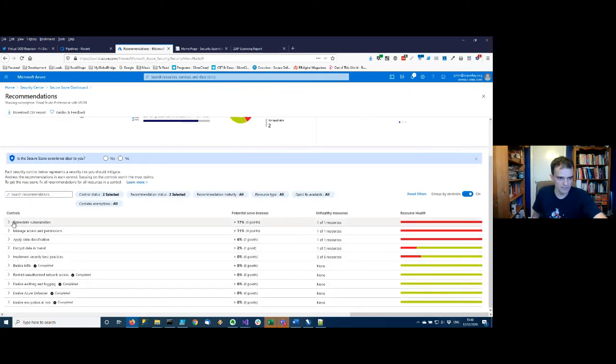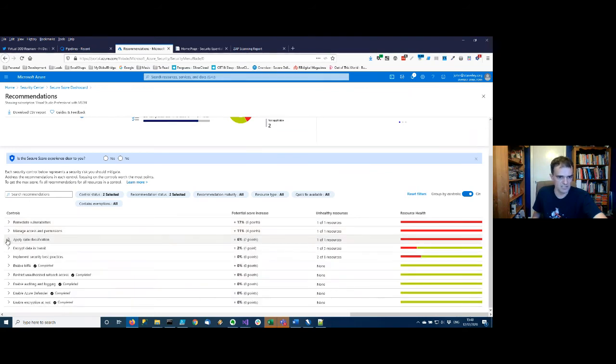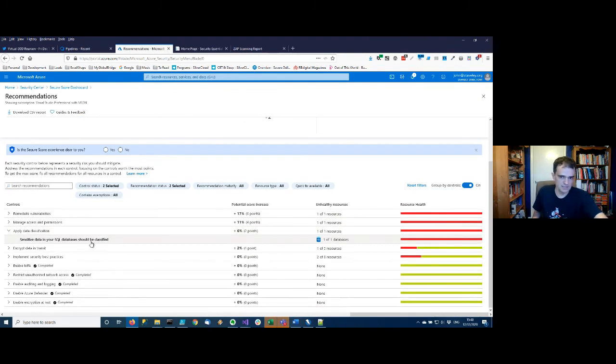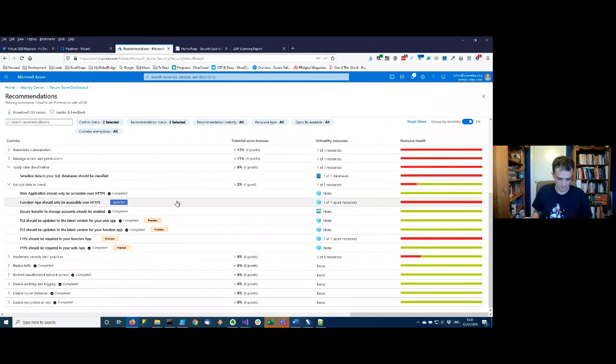Here I've got to remediate vulnerabilities, manage access and permissions, and apply data classification to my deployed data. This is where it'll go line by line through my database and say, this looks like a credit card, this looks like a password, this looks like a username, and then you can categorize that information and then log it. This is something that's not done at any other stage. Encrypting data in transit, checks all the way.